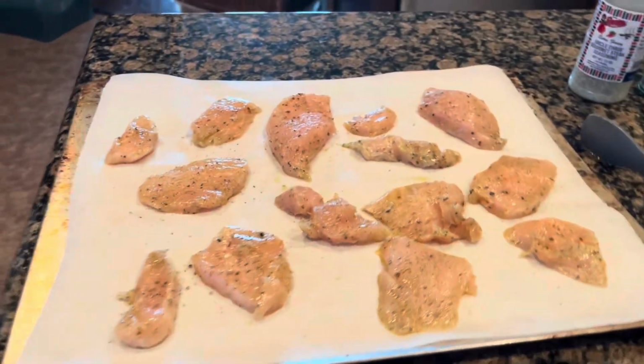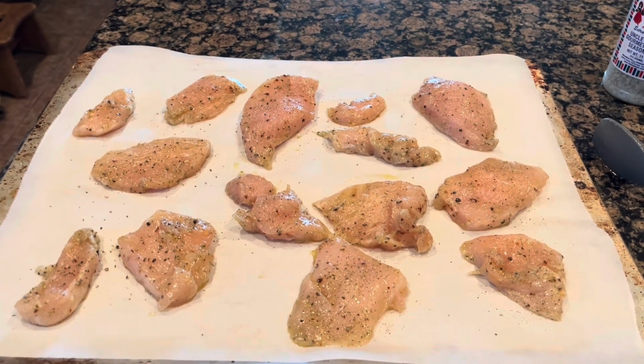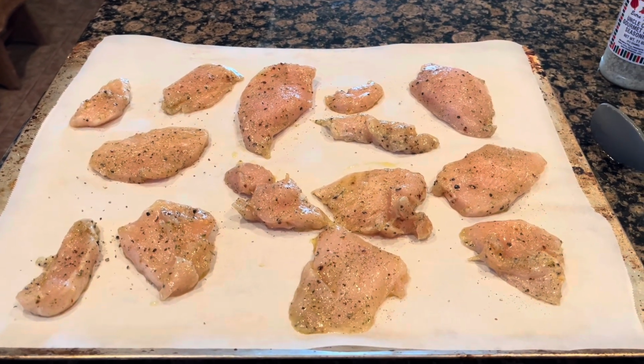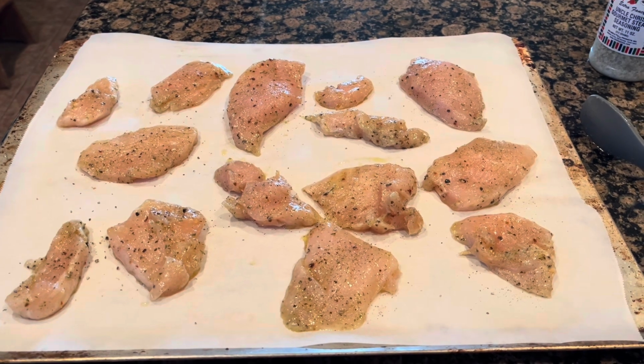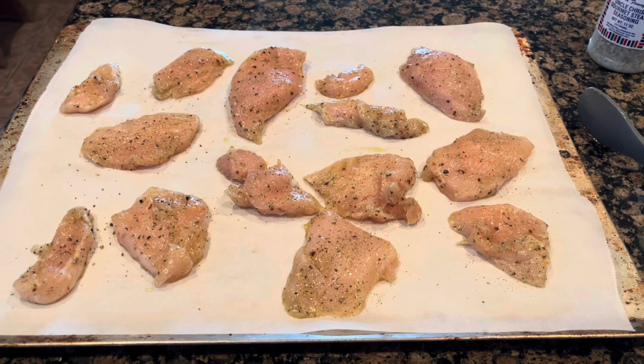So the potatoes, I'll probably give them about 3 or 4 more minutes. Then I will add the chicken in. I'll put the potatoes on the lower rack, put the chicken in, let it cook till it's at temperature, 165, and then it'll be done and we will have dinner. So that's going to be dinner on Tuesday night.